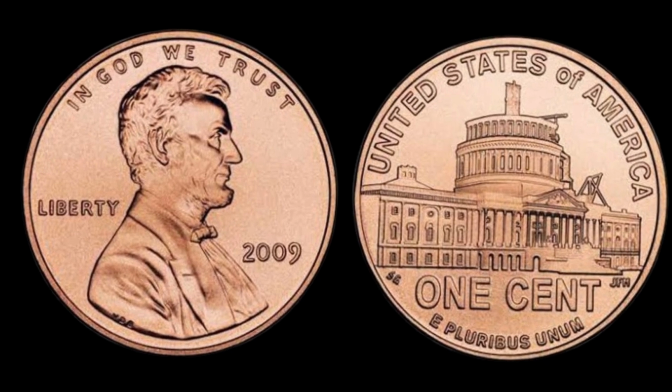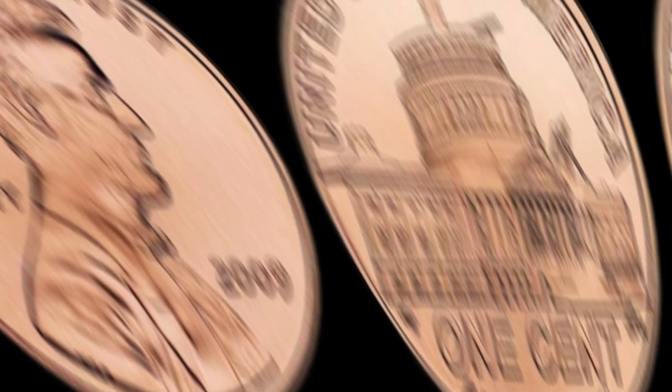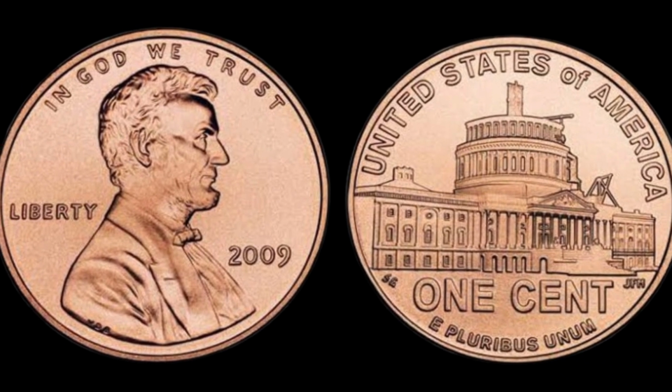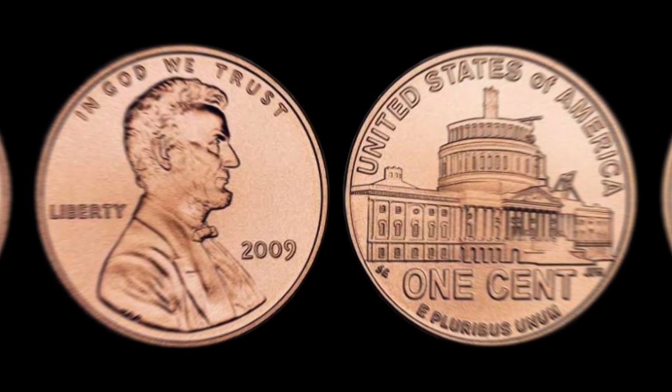Alright, folks, there you have it. The 2009 Lincoln Memorial Penny Presidency coin, a humble penny that might just be your ticket to financial bliss. Next time you're digging through your change jar or that random pile of coins on your dresser, take a second look. You never know, you might be holding a $1 million penny.